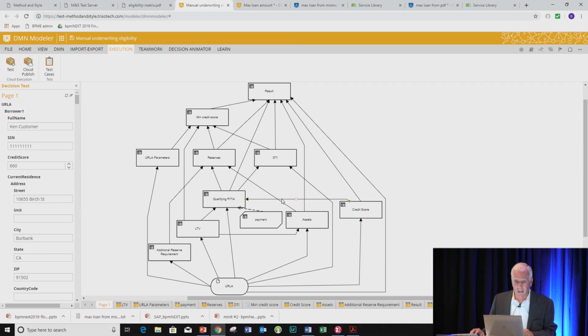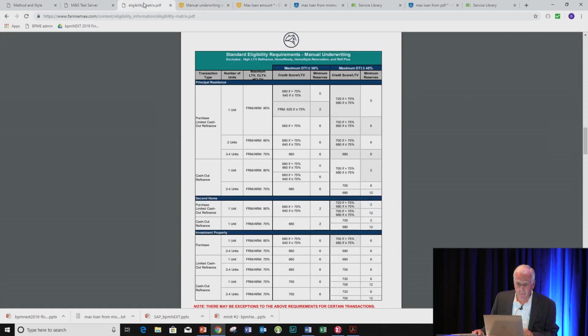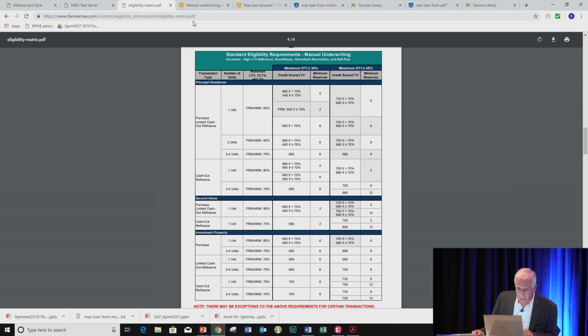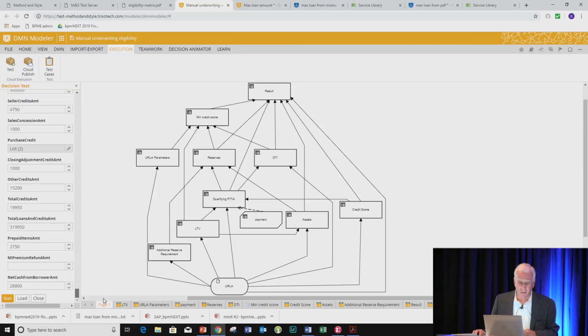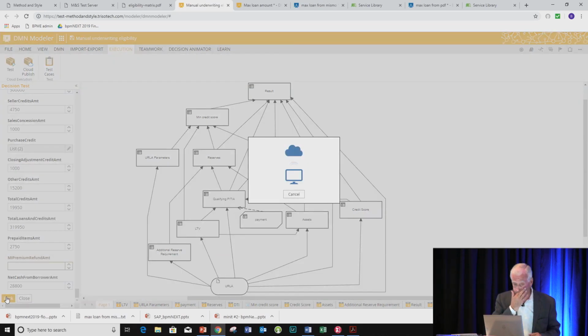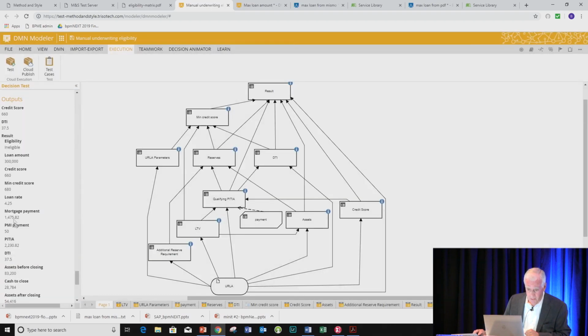Okay. So here is the DMN decision model for the Fannie Mae underwriting, and it incorporates all the rules that they specified. And so the input data is the loan application form, ULAD here, and you can see if that would be approved or not approved. And we can run this. So Fannie Mae published a sample file for a customer, Ken, who wants to borrow $300,000 on a $340K property. And so we run this, and we see, well, Ken is ineligible because the minimum credit score is 680 to approve that, and his score is only 660.